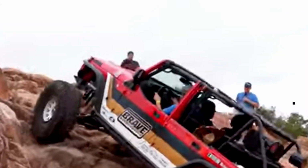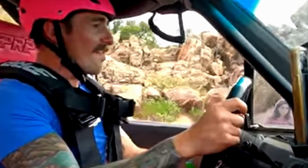Moving on from Katemcy, we're going to move into my and my father's favorite rock crawling slash off-road park in the state of Texas.